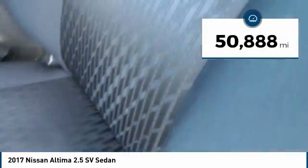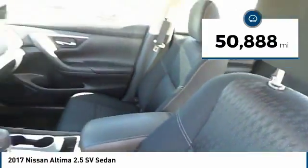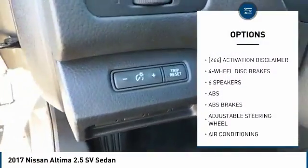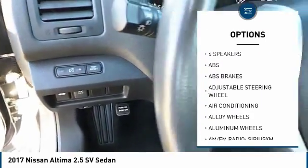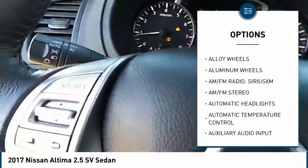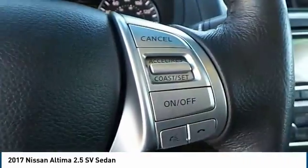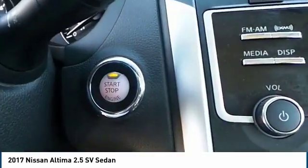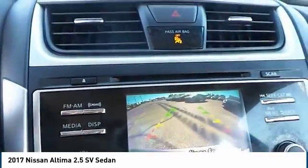This vehicle has less than 55,000 miles. Here are some of this vehicle's great options. Steering wheel audio controls, stability control, remote engine start, backup camera, anti-lock braking system, keyless entry, traction control, air conditioning, Bluetooth, leather-wrapped steering wheel. Drive away with a great deal on this vehicle.